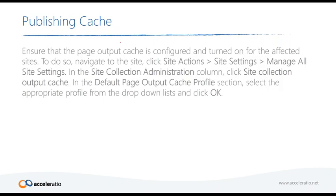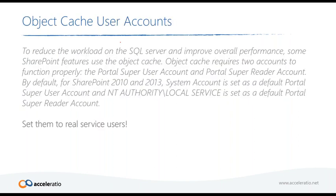If you're using publishing pages, you can also enable publishing caching on those pages. SharePoint has a built-in caching mechanism that helps you either cache in the public cache, or you can also enable object cache and make sure that you configure the object cache user accounts. This is one of the typical mistakes, and it's explained here, but I also have a link at the very end. When you get this presentation, just go to our portal, and there will be step-by-step instructions on how to set up the super user and super reader accounts.